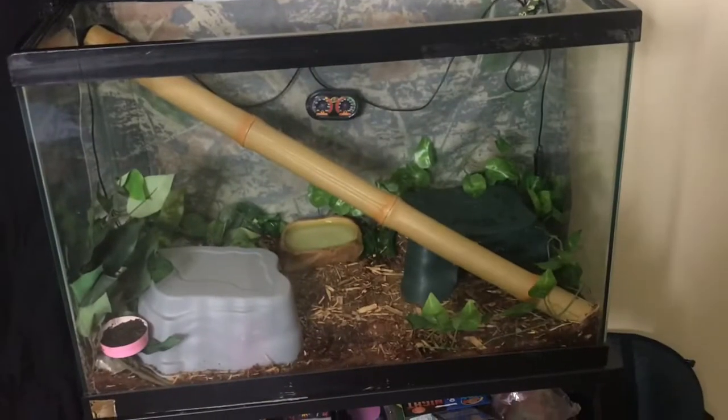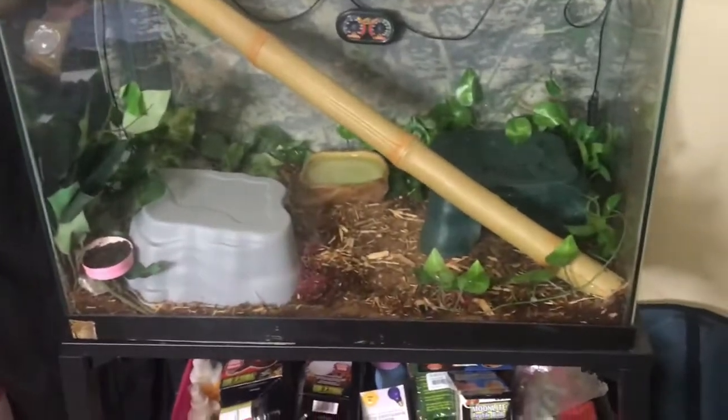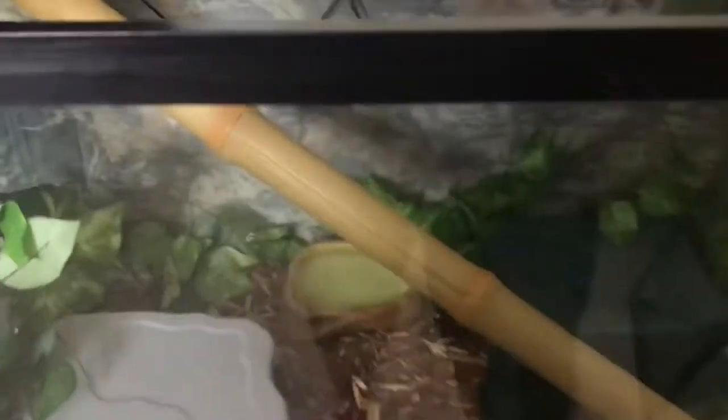So okay, hello, how's it going? Let me just turn up this brightness so I can see over there. It's my ring light, sorry. Okay, so this is how his tank looks currently. This isn't like the greatest setup, but it's whatever.